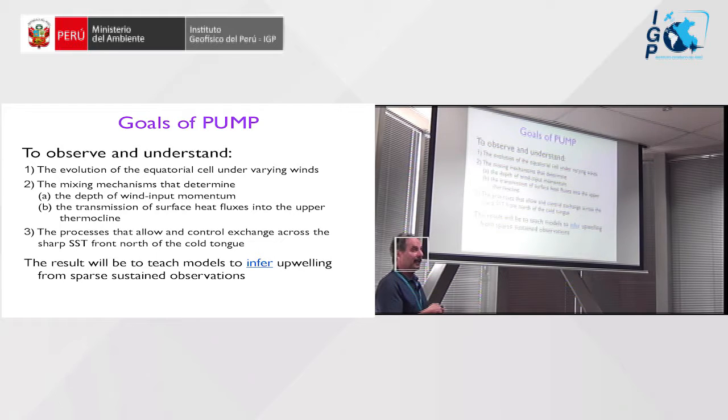It's too expensive to think that we would be measuring upwelling all the time on a sustained basis. I don't think that's realistic. But what we do need to do is teach the models so that they can take broad-scale observations that we can do all the time, and then through the model dynamics correctly infer upwelling from these sparse sustained observations. And that's really the goal of a process study like PUMP. Okay, thank you.